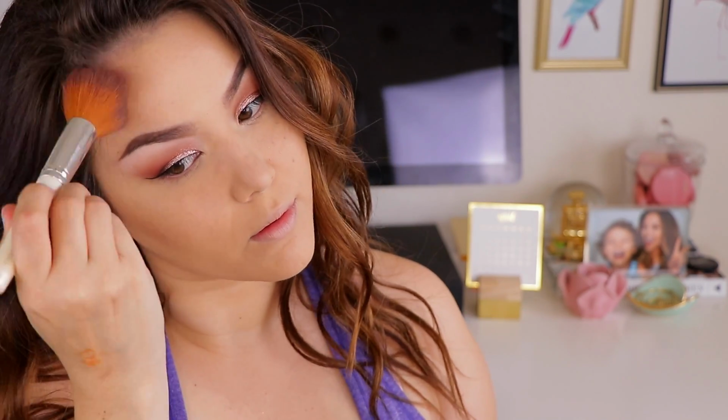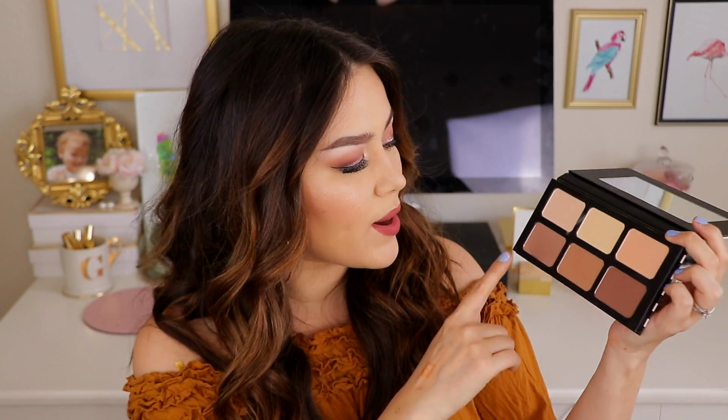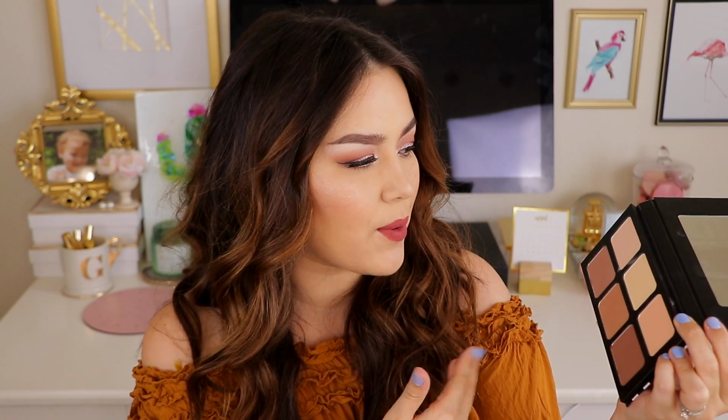I will say though, the shades in this palette are definitely warmer than the Kat Von D Shade and Light. I feel like those are more neutral and cool, whereas these two shades in the pan look like they would be neutral, but even this one applies very warm reddish. I don't mind it, but it's not a true contour color. But for the price point, I don't think it's bad.